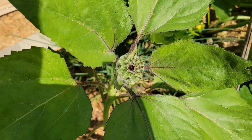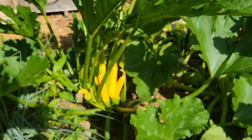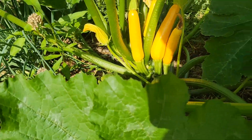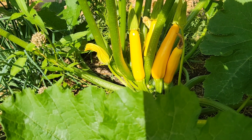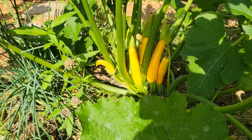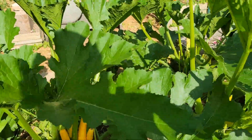Hello, sunflowers. We're about to get a show there. Check this baby out. Wow, wow. It's like fingers. They're like hot dogs. My daughter called it the hot dog plant. So beautiful. So exciting.